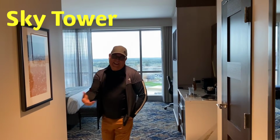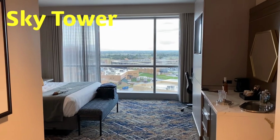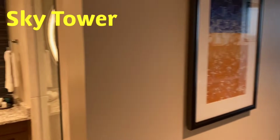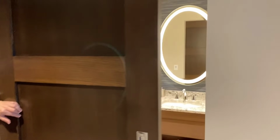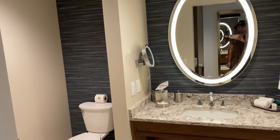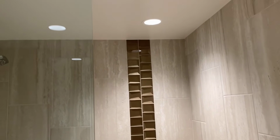All right. Jackpot. Get out of the way. What is this? This is the new spa tower, sky tower. This is the come high, guys. You got the nice little slide door, which is really sexy, right? I don't know, it's like sliding. And this is the toilet, it's okay. Got two guys. And the mirror and the shower. The shower looks tastefully done.